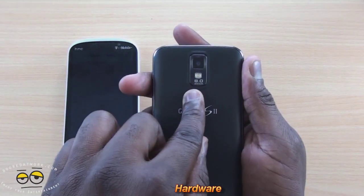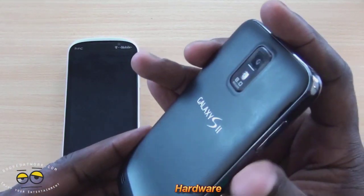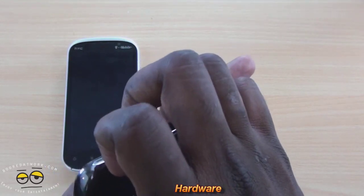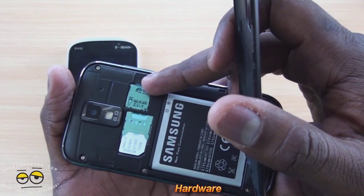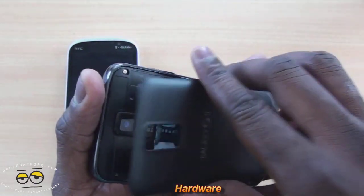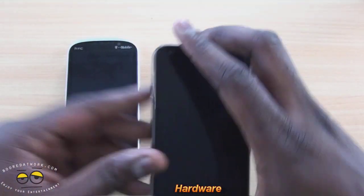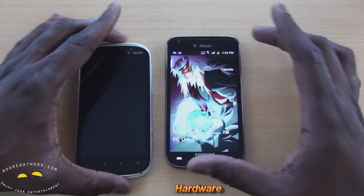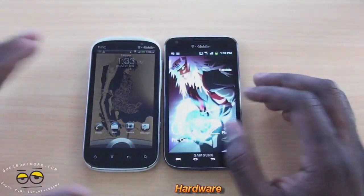In the rear, you do have an 8 megapixel camera with LED flash, and of course to open the battery cover you do have to pull it on the side here. If you have nails it works, me I don't. You do have expandable slot micro SD card, and of course you have your SIM card slot there, and of course both of them have internal storage 16 gigabytes, and you can expand it, of course. And this is the Super AMOLED display. So let's take a look at both devices and let's get into the nitty-gritty of this review.